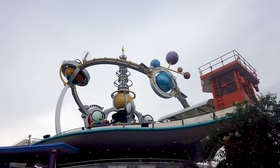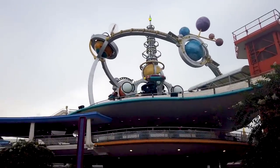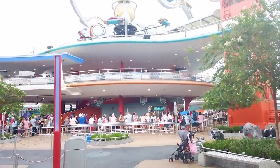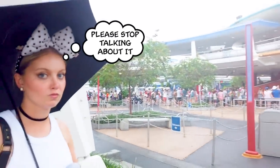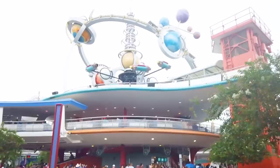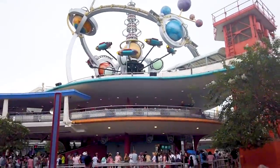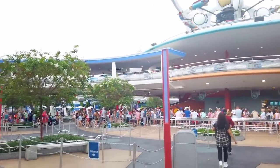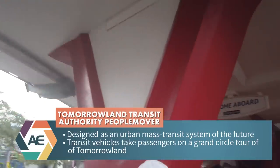All right, we're back in Tomorrowland. It is raining, and Astro Orbiter is still open because it isn't storming. However, it has a 30-minute wait, and Astro Orbiter is not available on Genie Plus. I don't really want to wait 30 minutes for Astro Orbiter. I wouldn't recommend it for you either. It is a cool ride because it is like a Dumbo go up and go around ride, but up high and with a very pretty view, and it feels a little more thrilling. Still, I don't think it's worth a 30-minute wait, so we're going to try People Mover, which instead has a 5-minute wait. So People Mover is a very slow-moving ride.